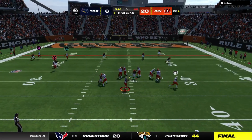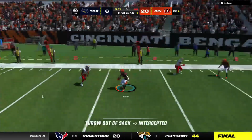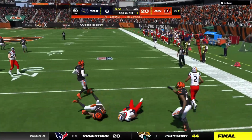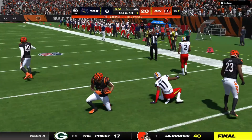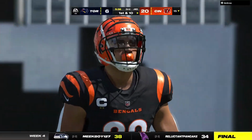To throw is Watson. Oh, it's intercepted. A drive killer there. It's DJ Turner who's got it. And the Bengals are going to have it here at their own 15.